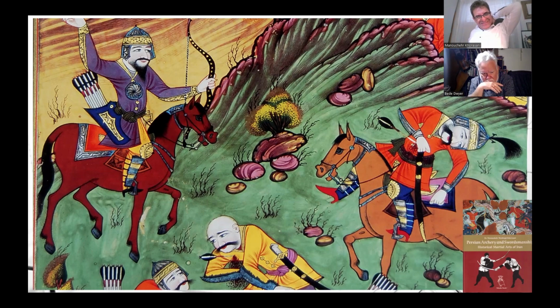This has got a lot of detail in it that you wouldn't expect. His bazuband had been separated into a wrist part and an arm part, but that wrist part would have gone halfway down the arm. But look, to get this much detail, I mean, when you look at something like the Great Shahnameh of Shah Tahmasp or something, it's got even more stuff in it.